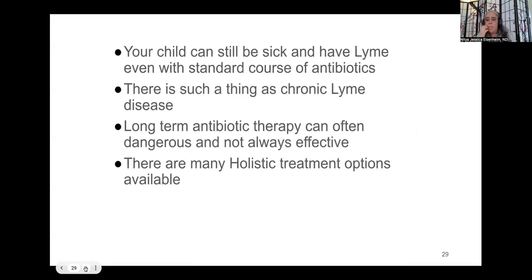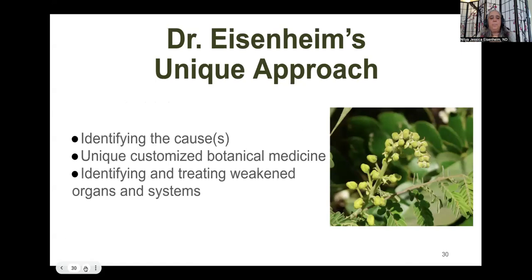So you or your child can be sick, have Lyme, even with a standard course of antibiotics. There is such a thing as chronic Lyme or post-Lyme disease syndrome. For a lot of children, long-term antibiotic therapy is not indicated or effective, sometimes dangerous, and there are other holistic treatments available that can work alongside that. Okay, and then the next slide.